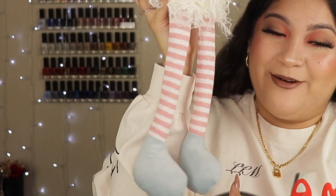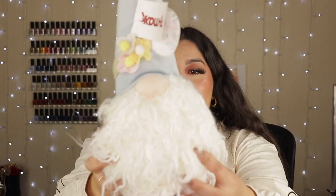So I have a few to show you for my spring decoration. Look at them. Look at his little legs. Look at him. I just can't. Look, he's so cute.